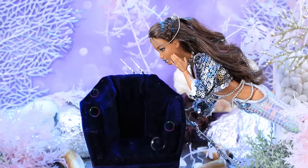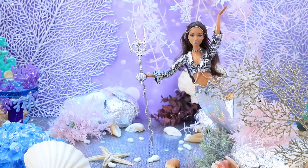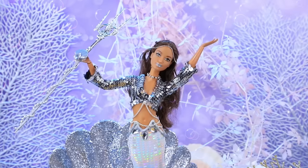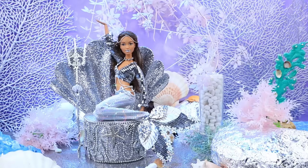Oh, it looks so dark. The trident took it from a vampire castle. Wrong again. Finally, the third attempt worked. Miana managed to learn how to use her trident. Now she has her own silver throne.